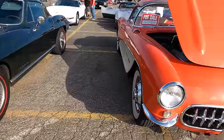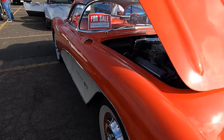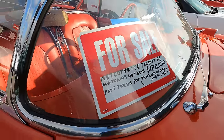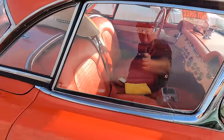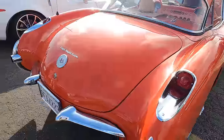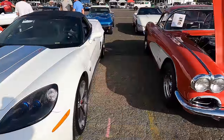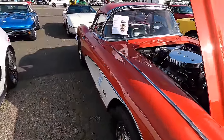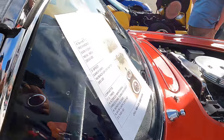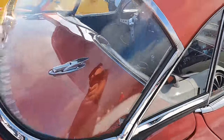'78. There you got this 1957 fuel injected car, $120,000. We've seen this one a few times. This was actually at the Roadster show last week as well. Out here. If you haven't watched that video, watch that one too. So that's up for sale, but I think he's just selling some wheels and a transmission. Yeah, the car's not actually for sale.